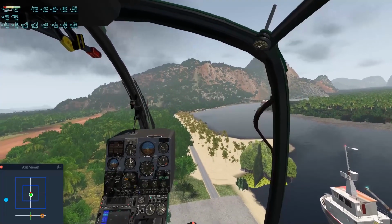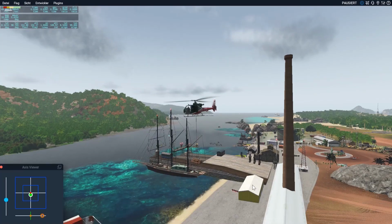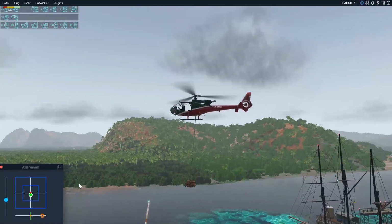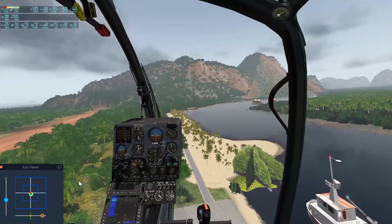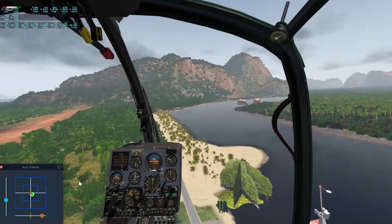Now, unfortunately, in replay mode, the cargo is not visible, so I'm just going to pause here to show you how that looks. And off we go to our construction site. Now, you might not be able to see, but you can really feel the change in the flight model once the cargo is attached.